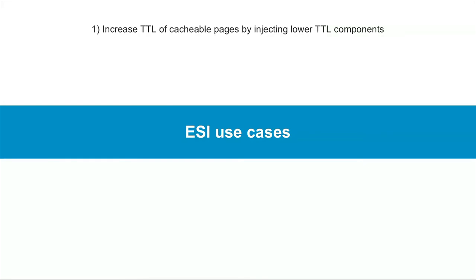Now, what are the benefits? I can basically increase the TTL of my cacheable objects. My homepage, I was suddenly able to say, hey, it's up to 4 hours. Otherwise, the limit was 4 minutes. The most dynamic component defines normally your TTL. I was able to increase the cache efficiency by executing some logic.